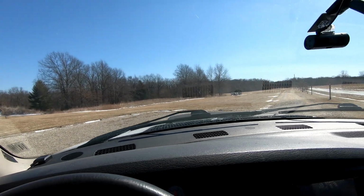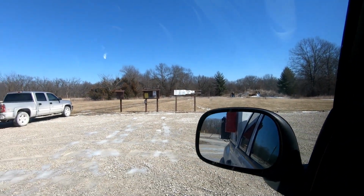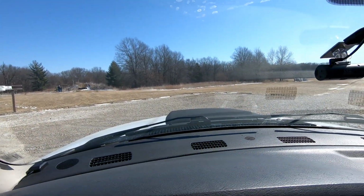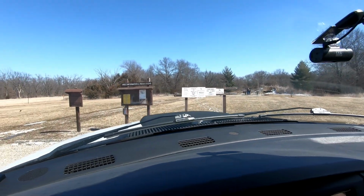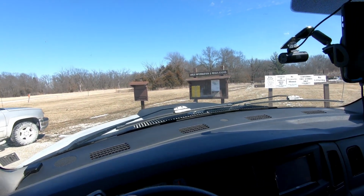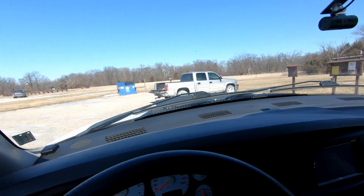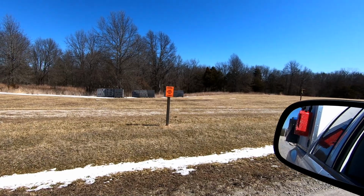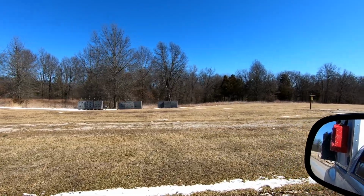Okay, so we stopped at the shooting range. This is the rifle range. Nice and clean, a lot of parking. Did end up using 4-wheel drive on this one hill because it was pretty steep and I didn't want to slide backwards, so it didn't slide at all. But anyways, so far it's kind of nice. Found the archery range too, so this is nice. I like this area so far. This is kind of cool.